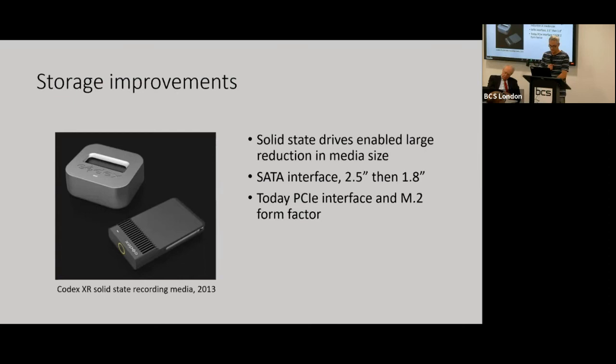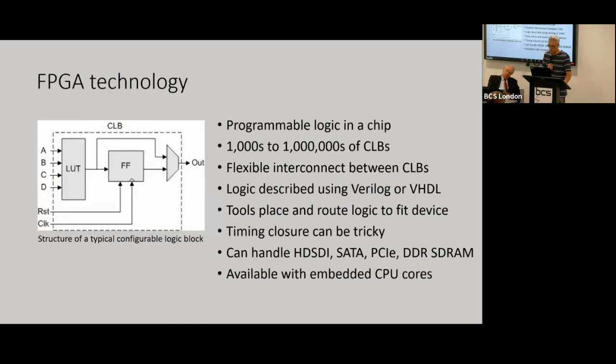So that's the storage dealt with, but the next challenge then was to reduce the size of the electronics to make a much more compact and low power product overall. And the key technology that enabled us to do this was the field programmable gate array, or FPGA. If you're not familiar with FPGAs, you can think of them as programmable logic in a chip. Depending on the model, they consist of between thousands and millions, or even nowadays tens of millions, of configurable logic blocks, or CLBs for short. They have many hundreds of I/O pins and a flexible interconnect within them that allows everything to be hooked up.